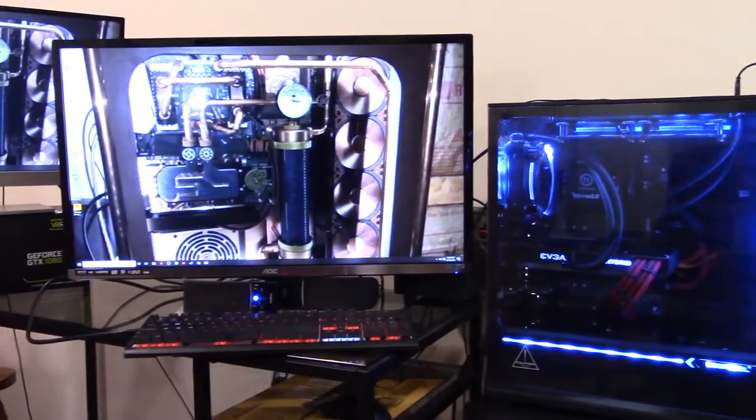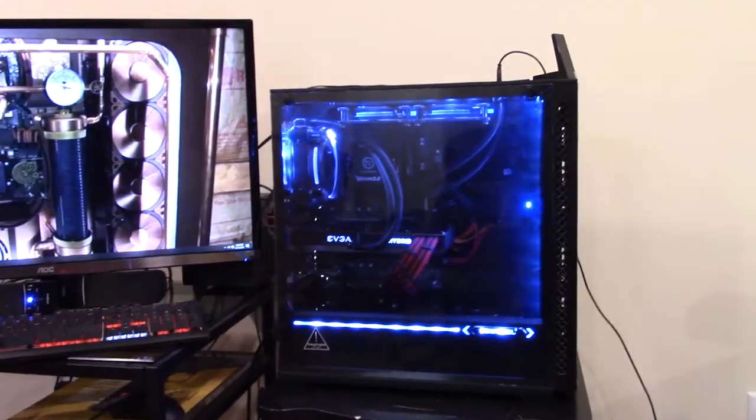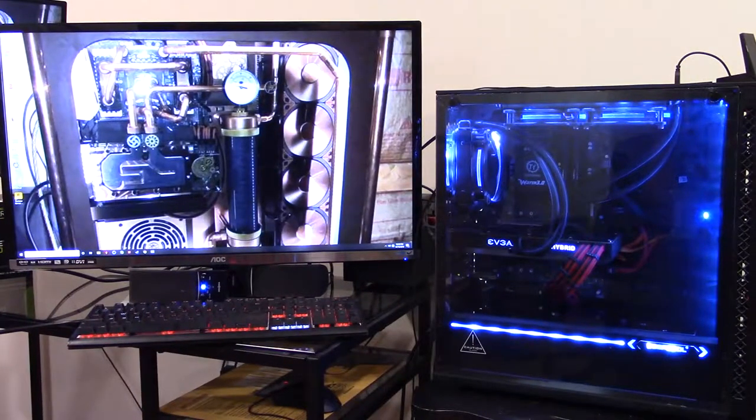So as you can see, we've booted up to Windows. Everything seems to be working fine. I haven't peeled the other piece of plastic off the main glass yet, just because, I don't know. I'll do it at some point. But yeah, everything seems to be working. Next thing I'll do is a little bit of video capture to show you that it's working fine, and then we'll close out the video.